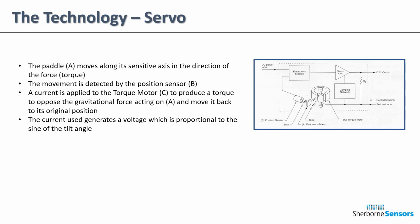So as we look at the technology from a servo standpoint, here you can see on the right-hand side we've got an actual diagram of the sensor. So the paddle, which is listed as A, which is the pendulous mass right here in the middle, it moves. So the movement is detected by the position sensor, which is B, right around here. And then a current is applied to the torque motor. So if we look at the torque motor here, a current is applied to that to get that pendulum mass to come back to its resting spot or its null point, and then that current across a resistor generates a voltage that's proportional to the sine of the tilt angle. That gives you your output.